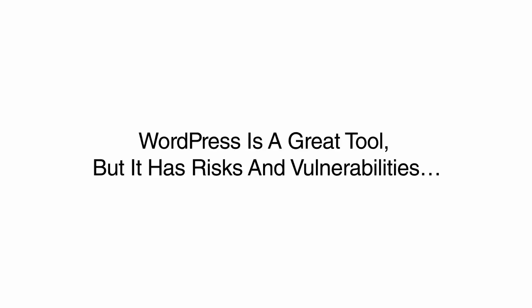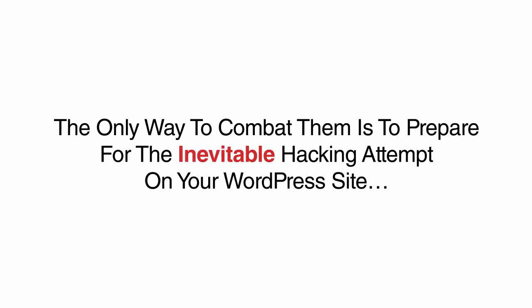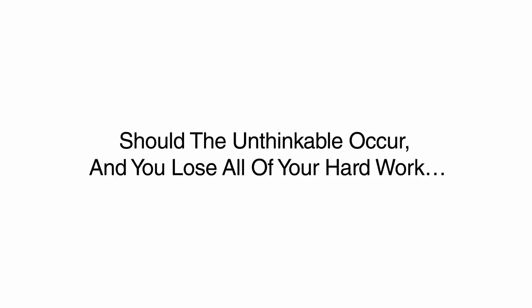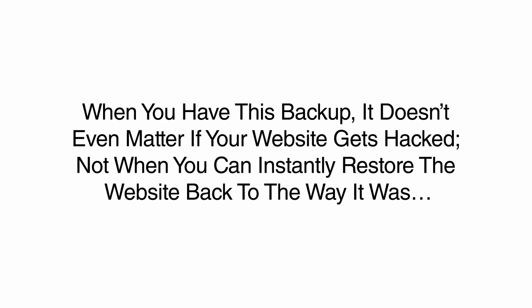WordPress is definitely a great tool, but it has risks and vulnerabilities. The only way to combat them is to prepare for the inevitable hacking attempt on your WordPress site. And the best way to prepare is to have an up-to-date and secure backup copy of your website ready to go at a moment's notice should the unthinkable occur and you lose all of your hard work. When you have this backup, it doesn't even matter if your website gets hacked. Not when you can instantly restore the website back to the way it was.